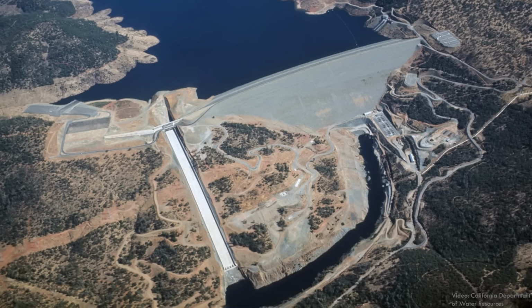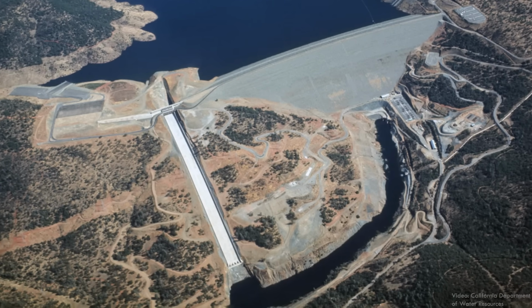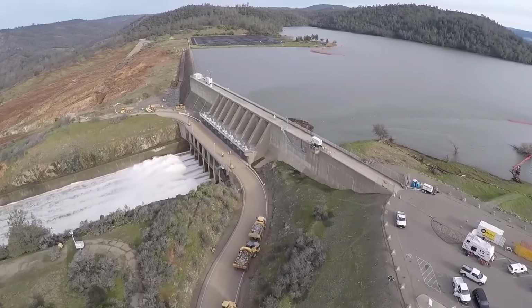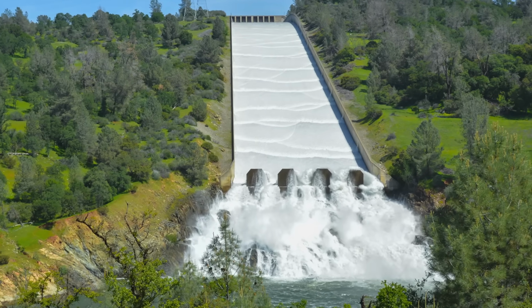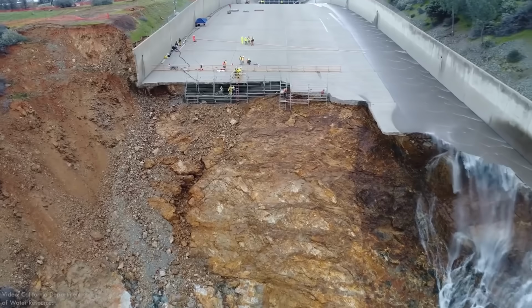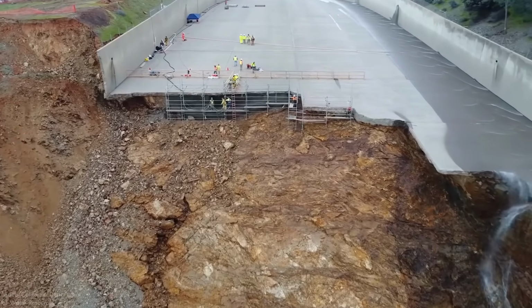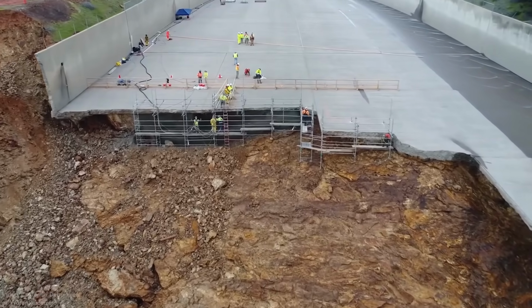To the northwest is the main spillway, also known as the Flood Control Outlet, or FCO spillway. At the top are radial gates to control the flow. They release water into the enormous concrete chute before it passes through gigantic dentates that disperse the flow as it crashes into the Feather River below. It's nearly impossible to convey the scale of this structure, which could fit 8 American football fields with room to spare or more than 150 tennis courts.